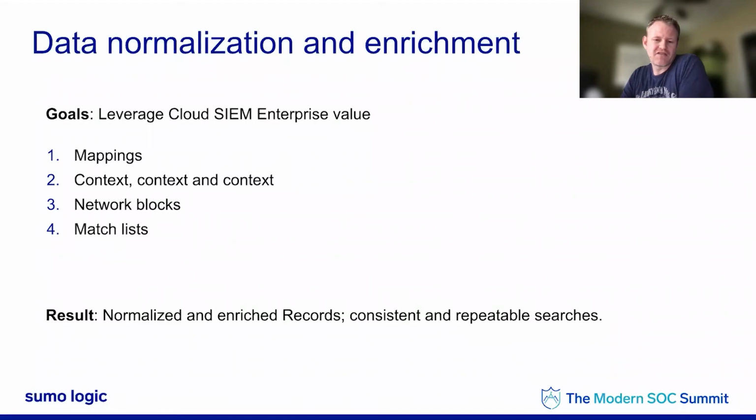If we can do these things, the result will be normalized and enriched records. Records are produced in Cloud SIM Enterprise, and they're basically a consistent normalized representation of a security event. Similar security events will produce the same types of records. And this sort of abstraction makes it really easy to write common rules across many different vendors and products. What this enables is consistent and repeatable searches. This is one of the keys we've found to a successful threat hunting operation.